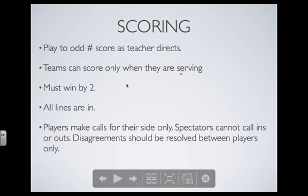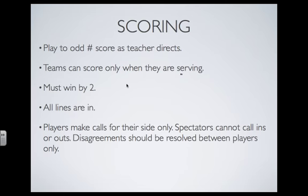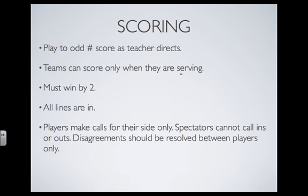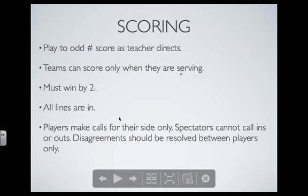Scoring. You're going to play to an odd number score, whatever we tell you to play to, depending on the day. Teams can only score when they're serving, and you have to win by 2 points. All lines are in. And here's a real good point.